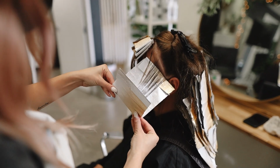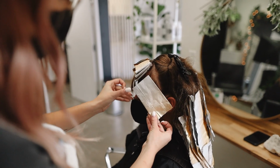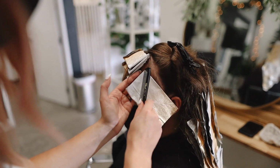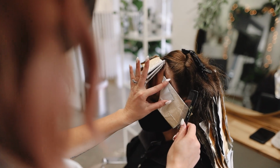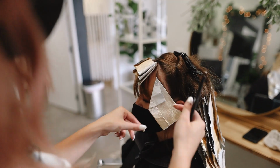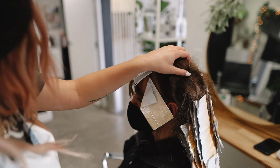So just wanted to mention that as a hairstylist and as a colorist, we literally are doing so many different things at once. And the more you do it, the better you'll become at just understanding the placement and where things are laying and designing that piece for your client, because this is truly customized, especially around the hairline. So I'm gonna continue on.